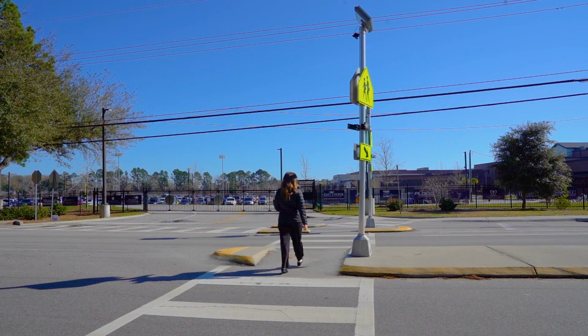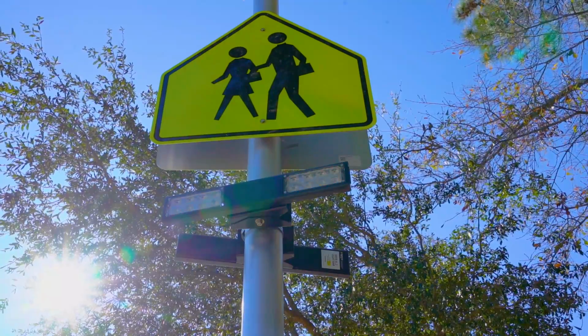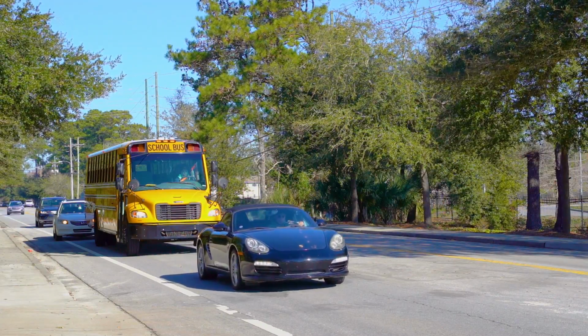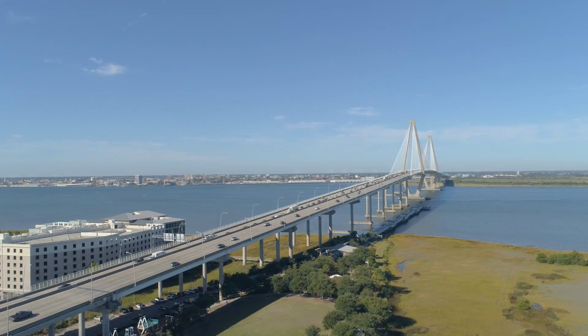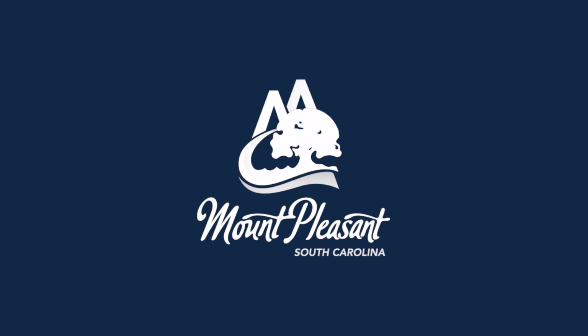The lights will continue to flash to allow enough time for a person to safely cross the road. Once the pedestrian has crossed the road, drivers can then proceed. The benefits of RRFBs and marked crosswalks can only be realized if we all work together and follow these key safety tips.